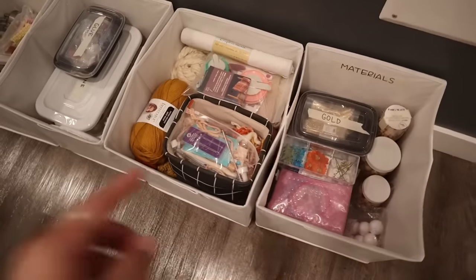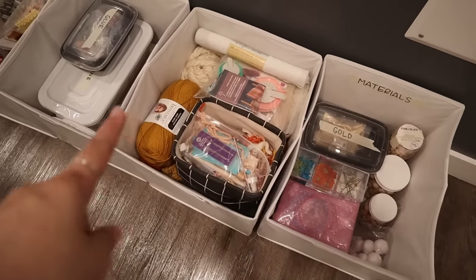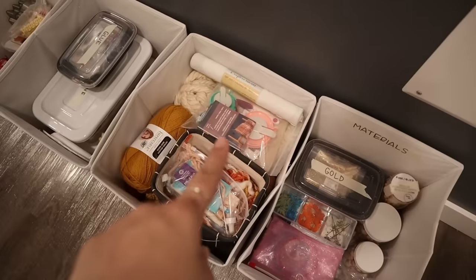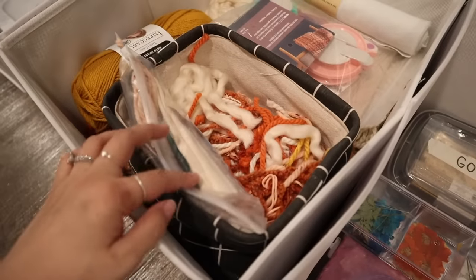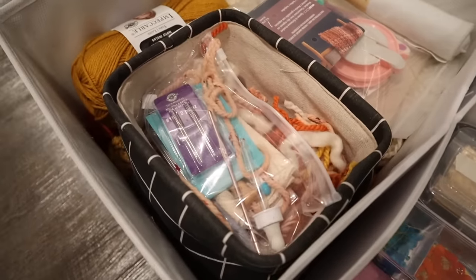And then this next one is more things for textile projects. So I have yarn, as you guys saw, and then I have punch needle things as well, pom-pom maker obviously, and then I have this little container which has all of my scrap yarn in it just because I like to save them in case I use them for future projects.